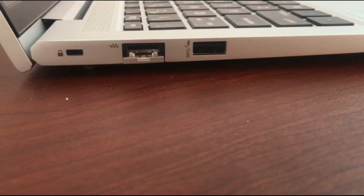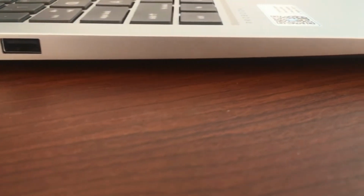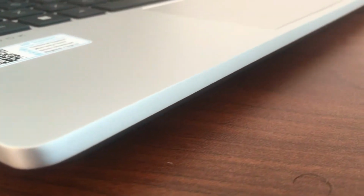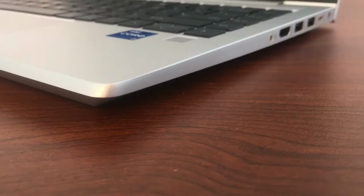One SuperSpeed USB Type-C with 10 gigabits per second signaling rate, USB Power Delivery, DisplayPort 1.4; three SuperSpeed USB Type-A with 5 gigabits per second signaling rate, 1 charging; 1 HDMI 1.4b; 1 headphone/microphone combo; 1 AC power; 1 RJ45.